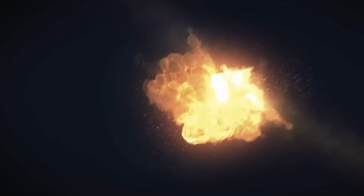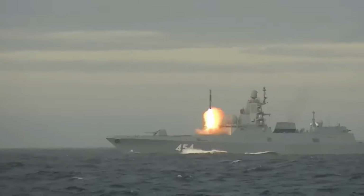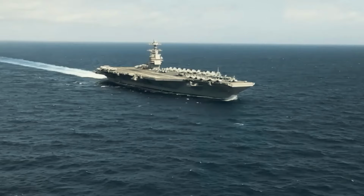In a recent publicized demonstration, Helios was put to the test on a US Navy Arleigh Burke-class destroyer. The system successfully locked onto and engaged a moving target, neutralizing it in a matter of seconds.